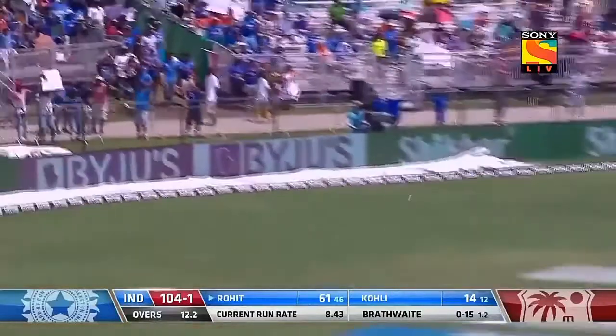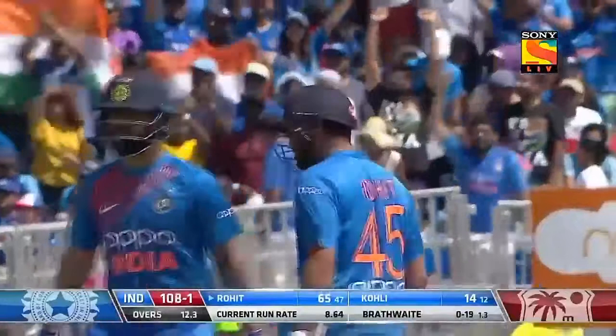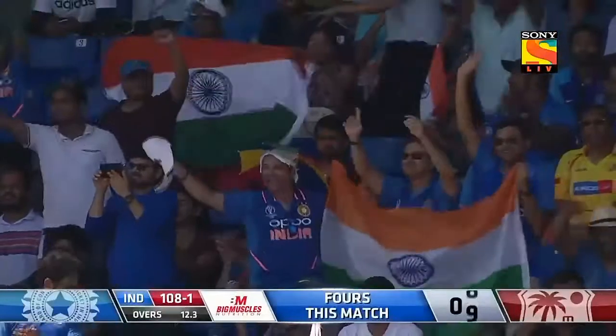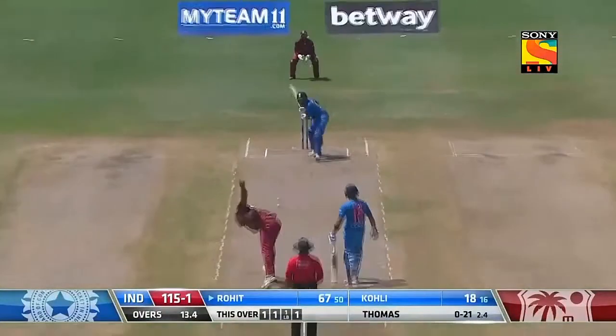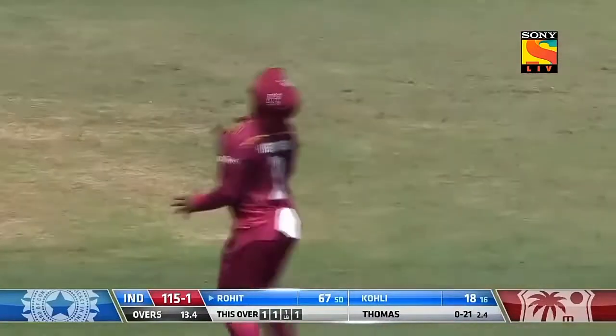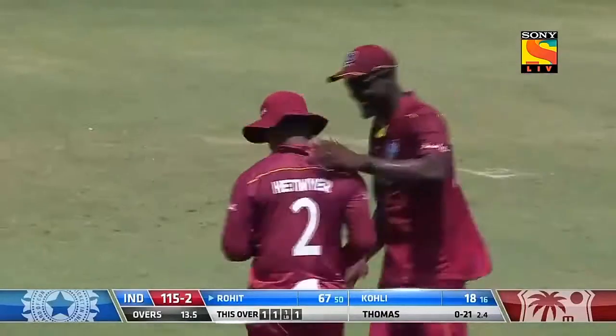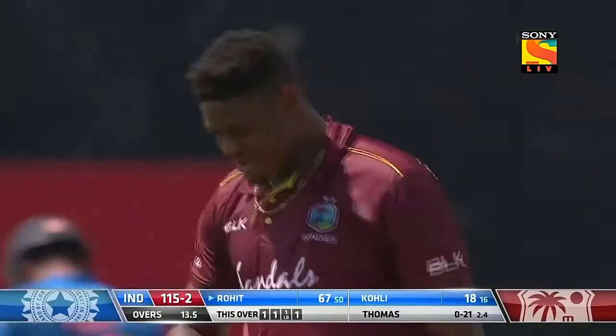Needs to be 4 more. Over the offside this time. Doesn't matter where you hit it. If you're in form, it goes in the gaps. Oh, straight up in the air. Should be out. Is out. So Rohit Sharma, that blow on the elbow, really seems to have thrown him.